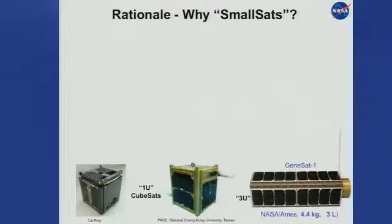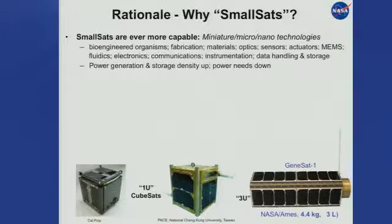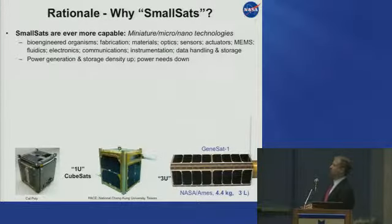All right, so why do we do this in such small satellites? Well, obviously part of the answer is because we can. The sorts of technologies that most of us have been involved with for much of our careers, in everything from microfabrication and bioengineering of organisms to optics and sensors and microelectromechanical devices, microfluidics, all of these things, together with engineering advances in electronics and communication, let us do things that formerly would take a whole laboratory in something quite small, something the size of a 10-centimeter cube, or in our case, 3 10-centimeter cubes linked together.